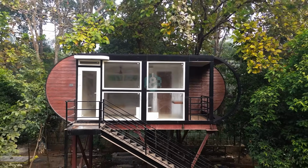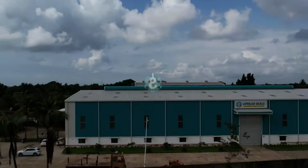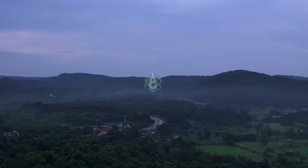This is modular construction at its best. Engineered, precise, and remote-ready, UprearBUILD creates futuristic, capsule-style living spaces, crafted by machines and delivered anywhere in India.